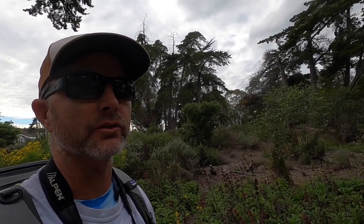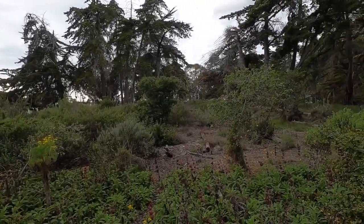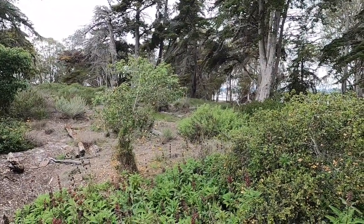And of course, this was a precious source of fresh water for the Native Americans that lived right along the coast. So it's a very unique habitat because there is a freshwater spring immediately adjacent to where we find the Morro Bay estuary. So we'll be walking down there a little bit later.